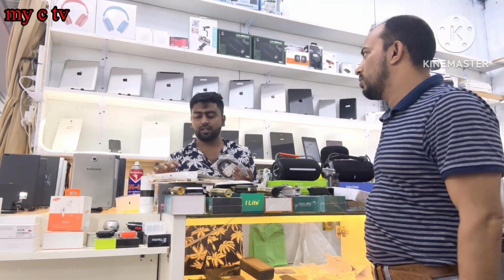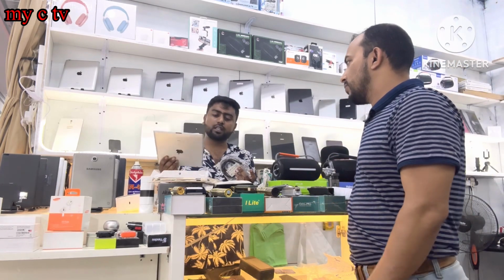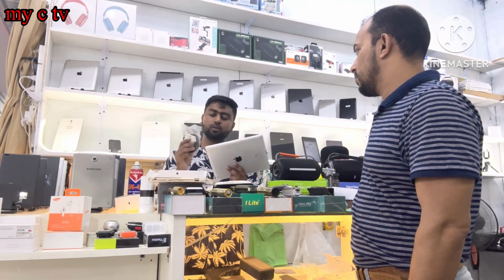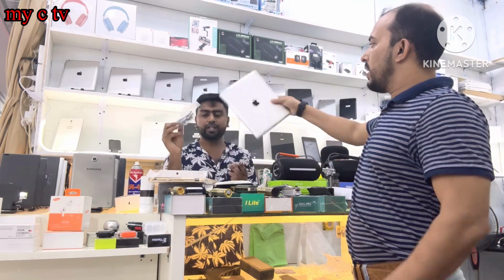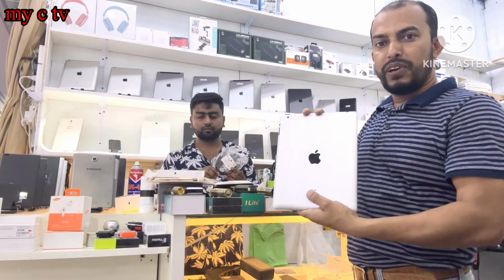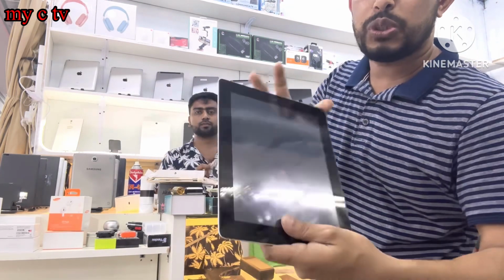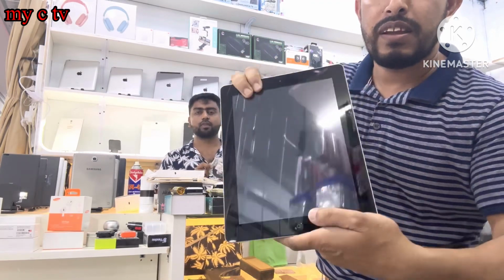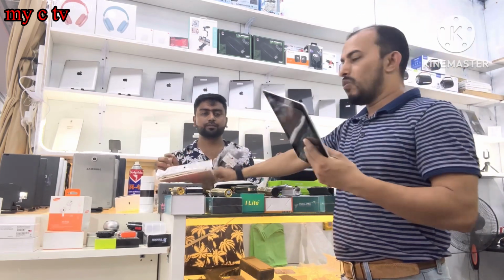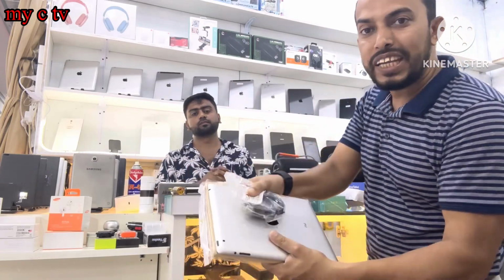I have a lot of iPads here right now. What is the offer price right now? I give you, with cover and with cable, only 80 dirham. Is it original Apple? Original Apple iPad, 100% original Apple and also with original glass, no change. As you see, this is the black original display. So what is the price of this? Only 80 dirham, cover and cable.